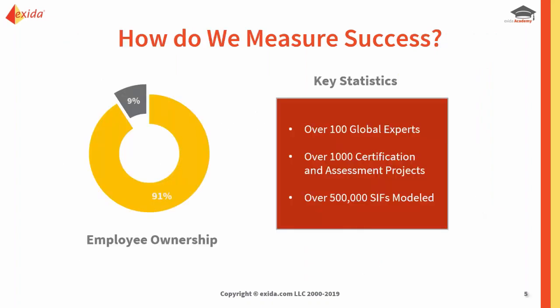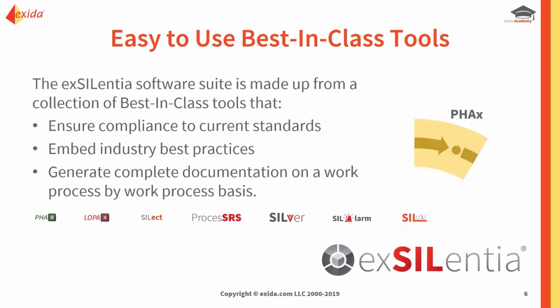Another reason why things have been progressing for our organization is that we are employee owned. Many people don't realize that. So when everyone's working extremely hard, there's a reason, because we all benefit when Exida benefits. And so we want to give our customers the best service we can possibly give them. We have over 100 global experts now. We have completed over 1,000 different certification projects and assessments, and we've modeled well over 500,000 different CIFs. So it's kind of neat, but this is all we do, and we do it every single day.